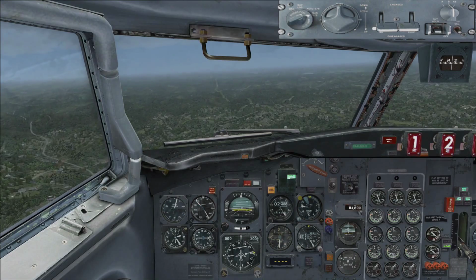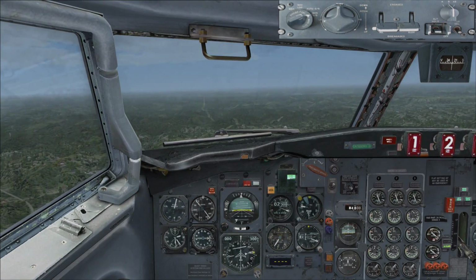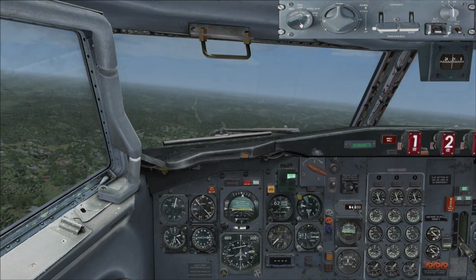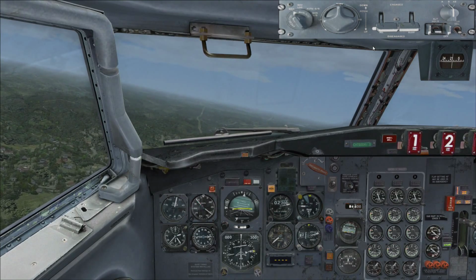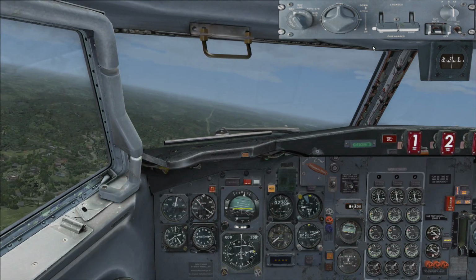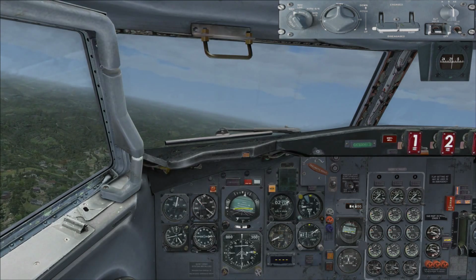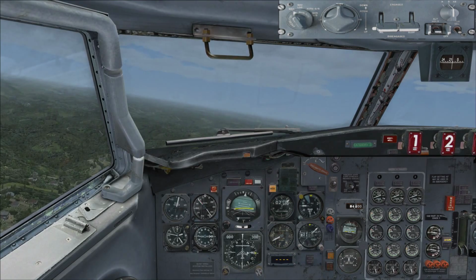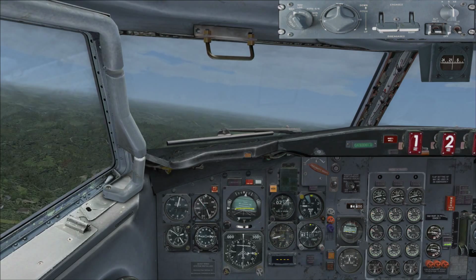Now, how... We can't be lined up correctly. We aren't. We gotta go all the way over here and come back around. Oh my god. Get the gear back up. Lose a little flaps. I've gotten completely disoriented. This is horrible.